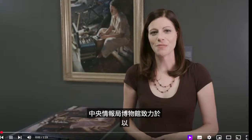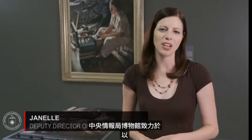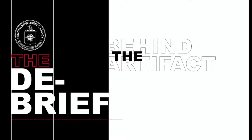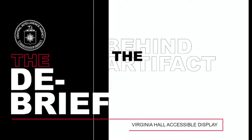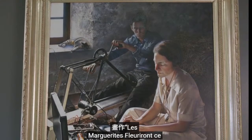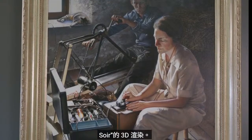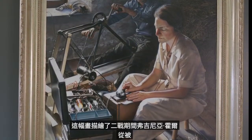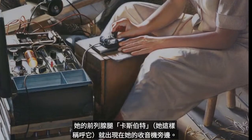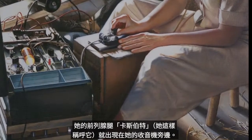The CIA Museum is committed to providing access to our history in as many ways as possible, so that our officers and our partners can learn about our mission and our people, amazing people like Virginia Hall. This tactile exhibit, a first of its kind here at CIA, is a 3D rendering of our painting, Le Marguerite Fleurit ce soir, by artist Jeffrey Bass. The painting depicts Virginia Hall sending a radio transmission from a barn in occupied France during World War II. Her prosthetic leg, Cuthbert, as she called it, is shown near her radio.